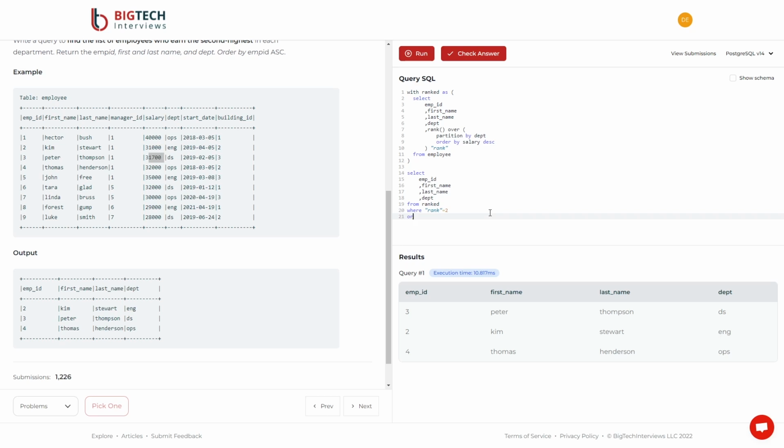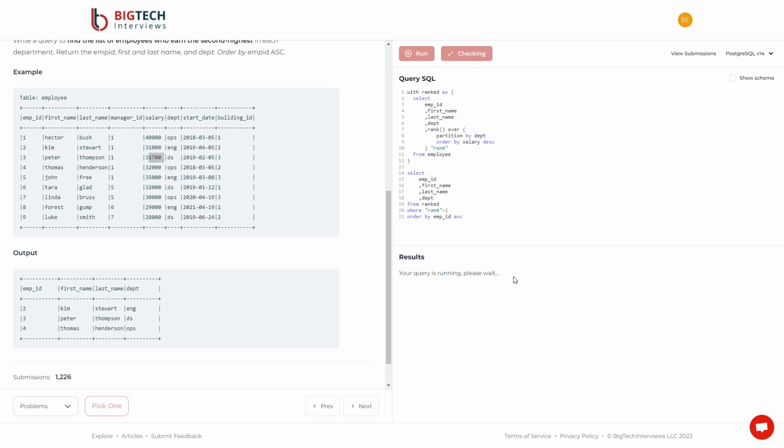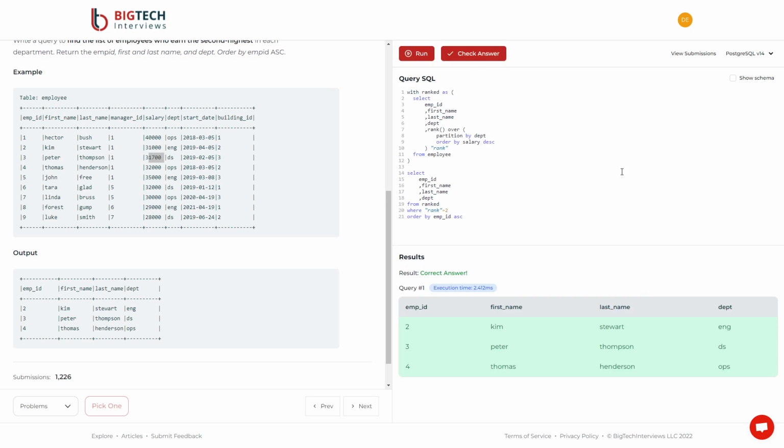We just need to add our order by employee ID ascending, and our output should match. Let's check it to make sure it's correct, even though we can clearly see that it is. Excellent. We've got a correct answer. Now, this one we picked here because of the windowed function, the rank that you need to use in order to get this correct. Make sure you understand this one here because it's definitely very important. It's going to be used a lot.